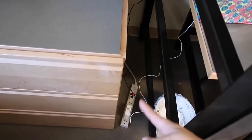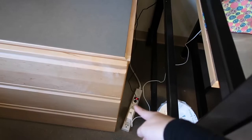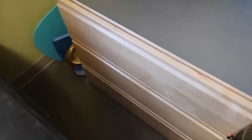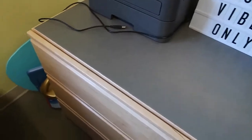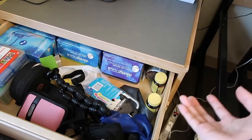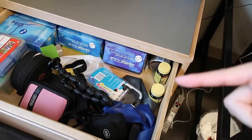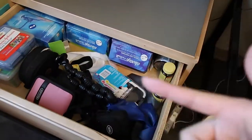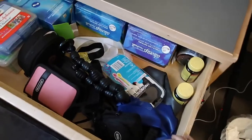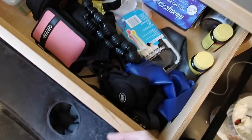And again, there's the charger port for all the cables from the laptop, for their light box, and yeah. And then we have this extra little drawer, and on top here I just keep electronics, and basically the same setup as last year. Vitamins, iron pills, pads, and the first aid kit right there, and also other stuff. These bands are for physical therapy exercises.